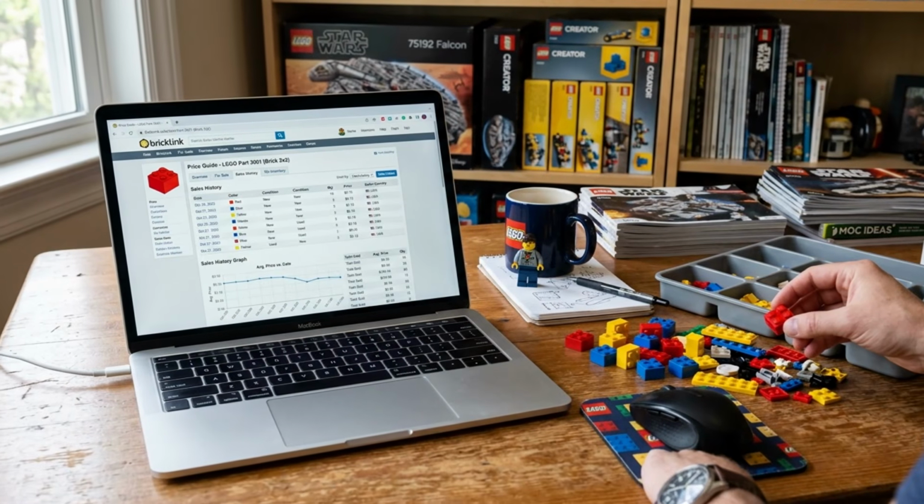This is where most new sellers leave money on the table. The default approach is simple. Check the 6-month sales average on BrickLink and price everything there. And that ain't wrong. It gets you into the market, but it also puts you in direct competition with every other store doing the exact same thing, fighting over the same buyers on the same parts at the same price.